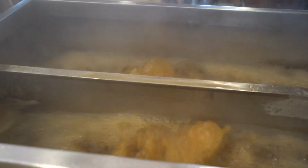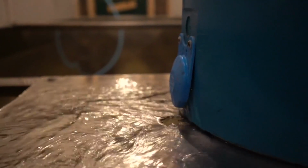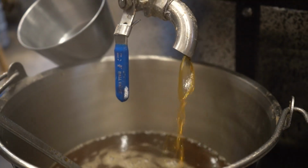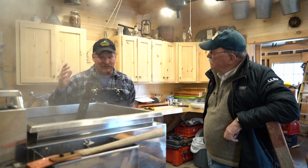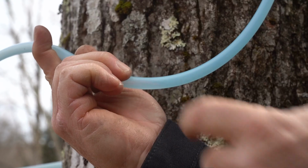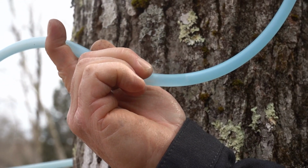It's amazing, really. You take fire and sap from a tree, and you get something delicious. We're taking water out of a substance that's coming from a tree, and we're thickening it. Alan Greene loves making maple syrup. The entire process is just a matter of removing the water, and what you get is syrup.